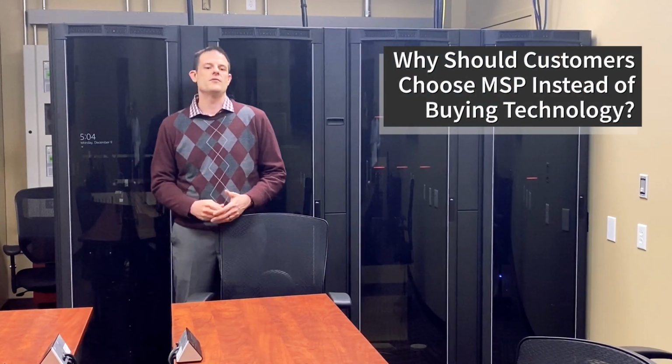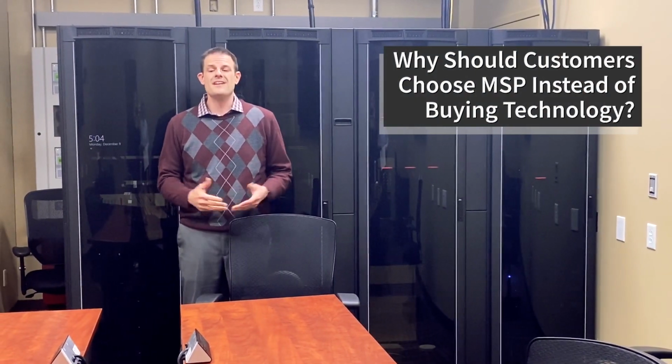Customers should look at utilizing the Managed Systems program. They're already doing a subscription model with a lot of their current technologies that they've got out there. This allows them to continue to utilize that financial strategy in acquiring technology and then keep making sure that it stays maintained throughout the life of the product.